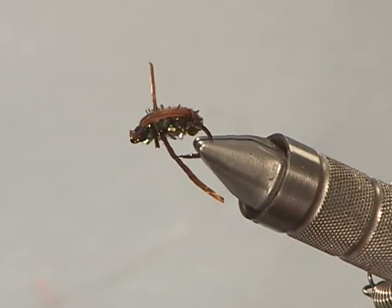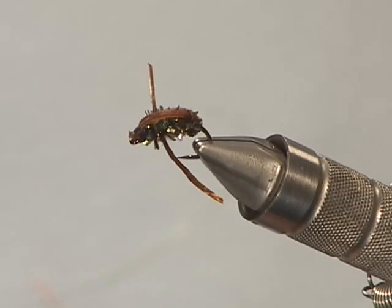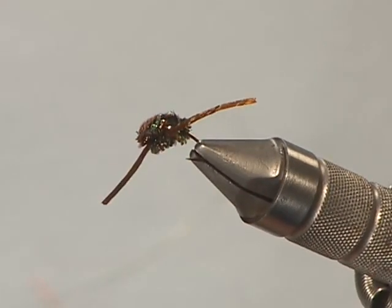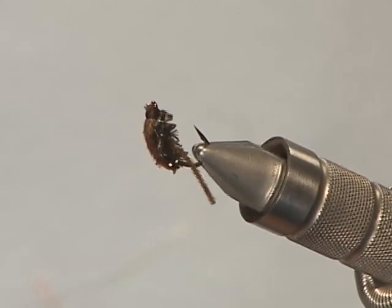A shiny body, which imitates the trapped bubble of air. It's got the long legs, and that helps it swim through the water. Early spring, and then early in the fall, when these insects go on swarming or mating flights. And I'll just take a look at this fly to give you an idea how shiny it is and the body proportions.